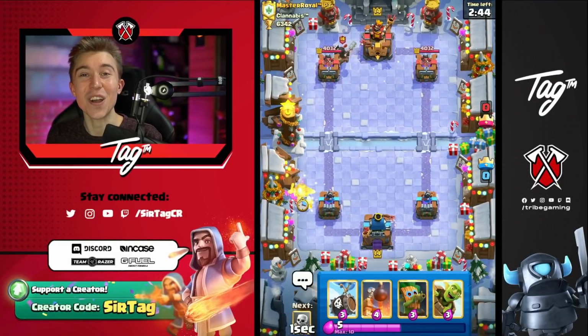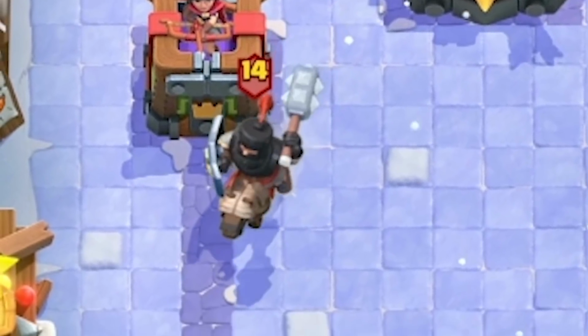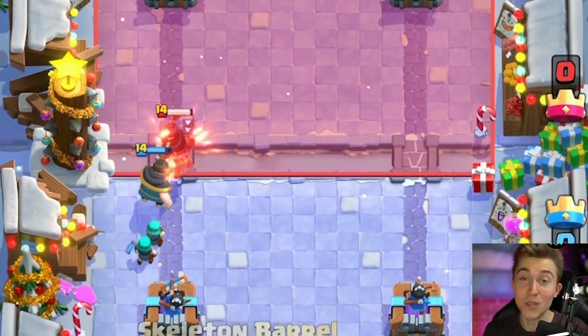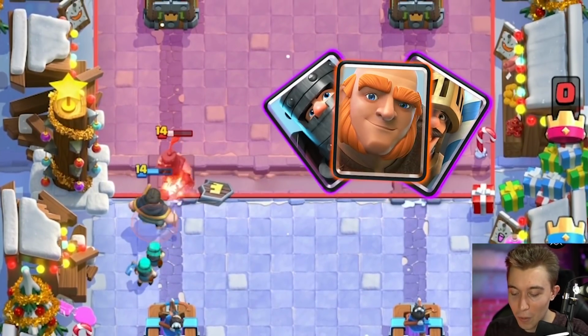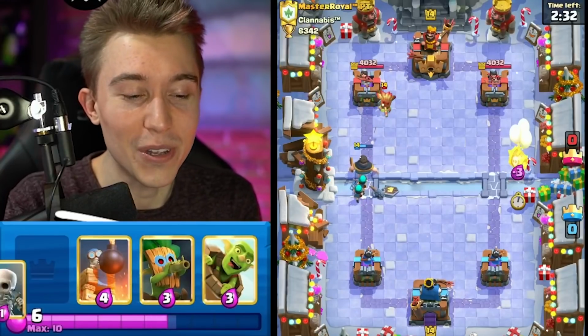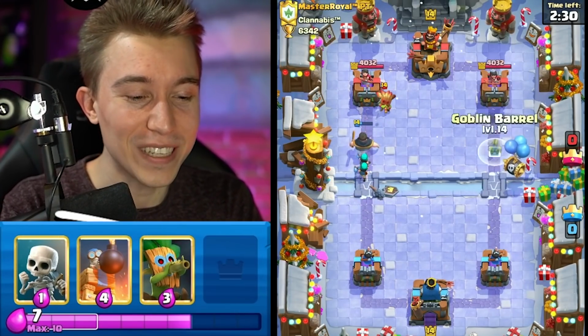Getting into this one, the guy is going to go for a Dark Prince. I don't know what deck he's running, but there's a chance he's got Double Prince, just like the last guy. There's also a chance it's going to be a Graveyard deck or a Giant Double Prince deck, or it could be Log Bait because he's got a Dark Goblin. There's so many possibilities right now, and I can't comprehend what it's going to be.